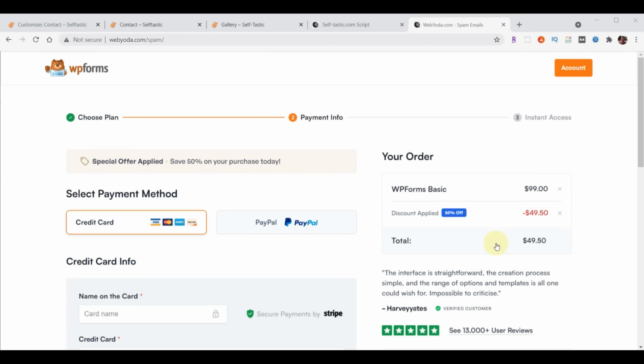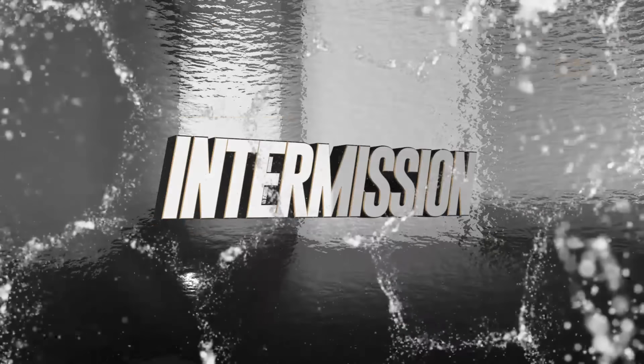But what's going to happen once you complete your purchase is you're going to be given the opportunity to download the latest version of WP Forms, as well as given a license code to activate your Pro version. So at this point, while you complete your purchase, go ahead and pause the video, and then when your purchase is complete and you have downloaded WP Forms and have access to your license code, come back to the video and we can proceed.